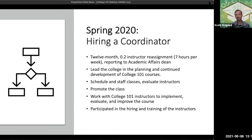The duties were to lead the college in planning, developing the College 101 course, scheduling staffing classes, evaluating instructors, promoting the class, making sure that the campus was aware of it and that students were aware of it, and then working with the 101 instructors to implement, evaluate, and really improve the course. The coordinator also participated in the hiring and the training of the instructors for the course.